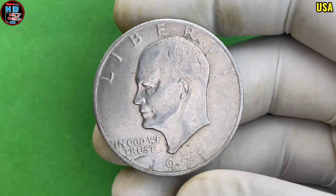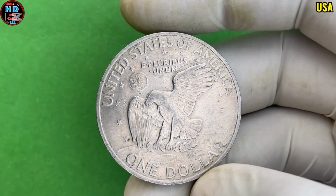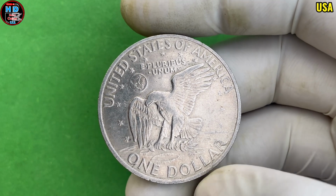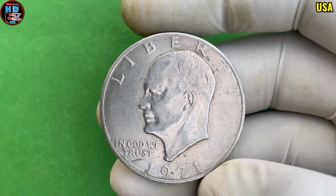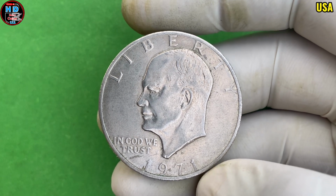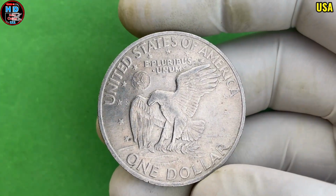The higher the grade, the better. Coins with no scratches, marks, or discoloration are worth much more. 3. Look for errors. Use a magnifying glass to check for double dies, misstrikes, or planchet errors. 4. Get it graded. If you believe you have a rare example, send it to PCGS or NGC for professional authentication. The 1971 Eisenhower dollar is more than just a coin, it is a tangible piece of American history.